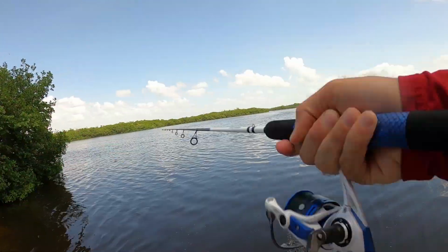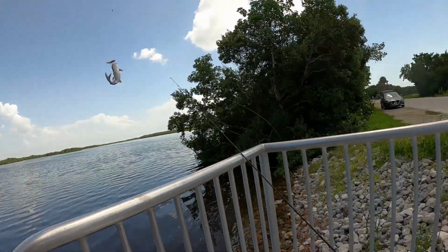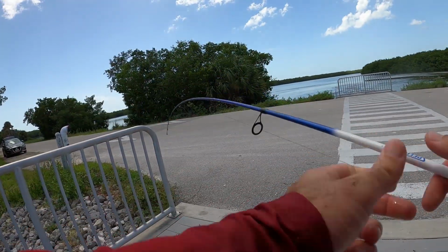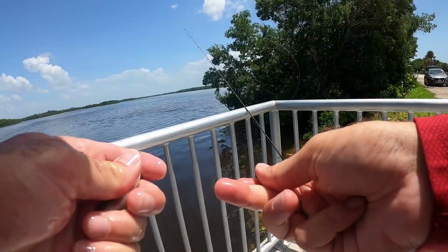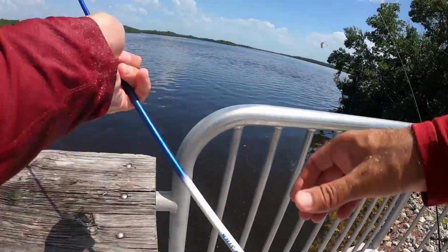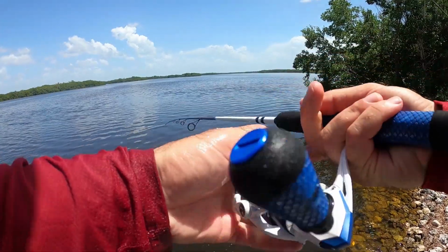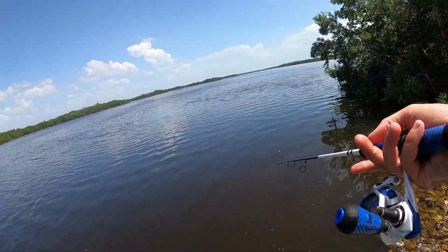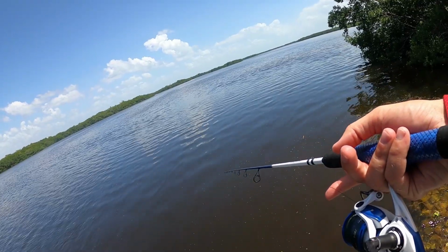Come here. What the mother trucker? Are you kidding me? Okay, a freaking catfish. Well, let's see. My last three casts, I've gotten hung up twice, and I've caught a catfish. I am wearing them out today, boys and girls. I am, like, straight wearing them out.